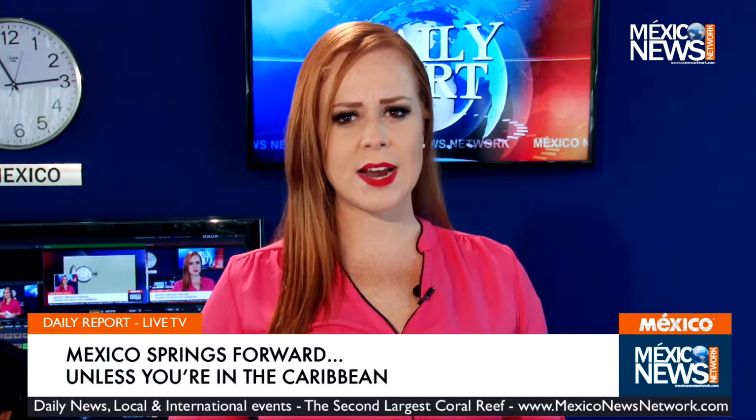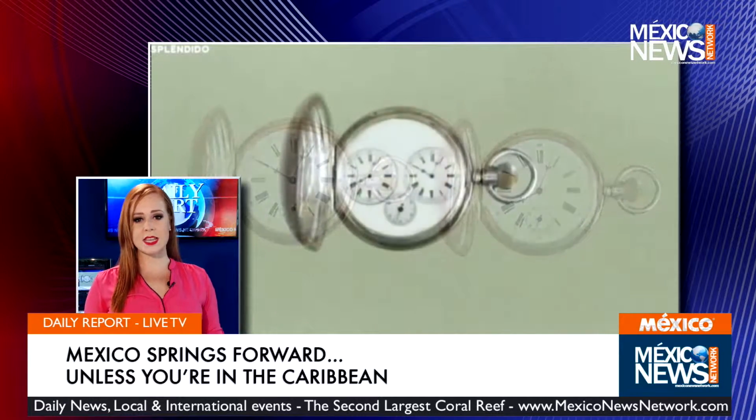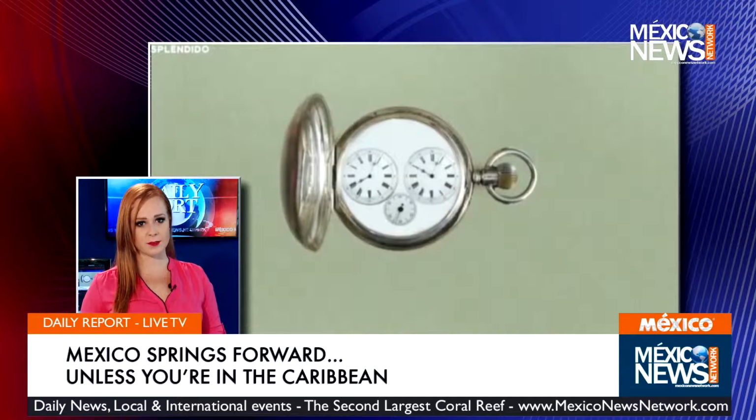If you are outside of Quintana Roo, remember that the new time comes into effect at 2 a.m. on Sunday. It is advisable to spring the hour forward on Saturday night before hitting the hay.